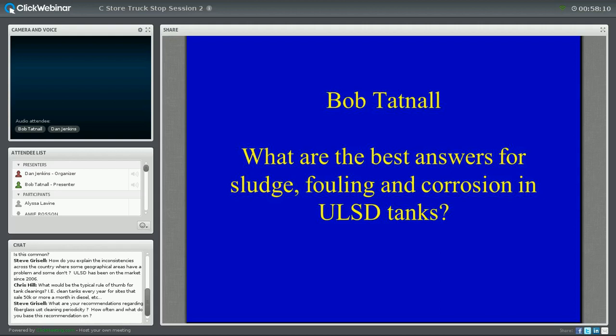Smitty, do you have any rule of thumb? No, not with installations on shore, just the marine side or the bulk storage terminal, where they have to do it to meet an OSHA or a marine requirement. The tugboats or ships have to go dry dock every 5 years to get inspected and checked.